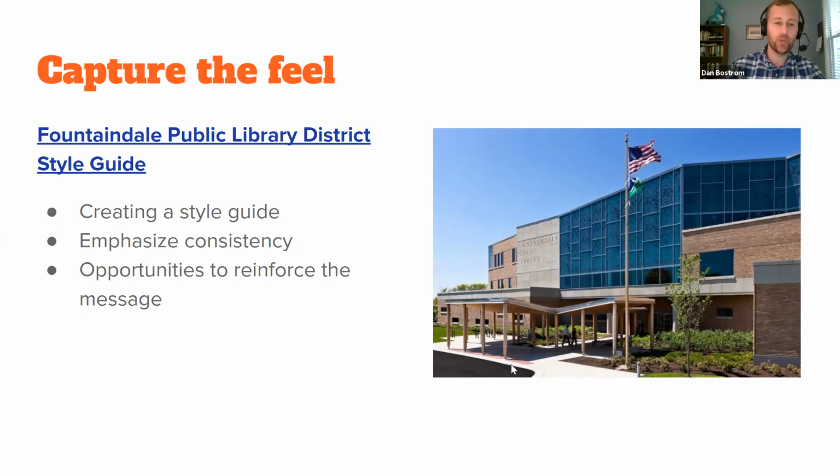And one of the ways that you do that is through consistency. Small things like making sure that your logo and name are in everything you do. That's really important and really useful. So the Fountaindale Public Library District put together a style guide. Now, a style guide is a pretty serious document. You can do this as a style guide, or just as part of your marketing plan, in my opinion. But it's something to define how we're going to use our terminology and what we're going to talk about.